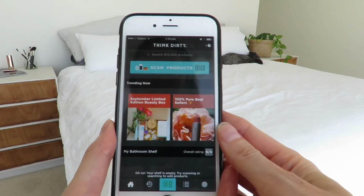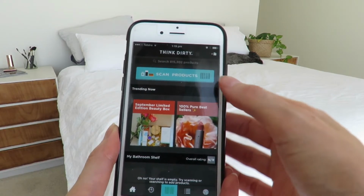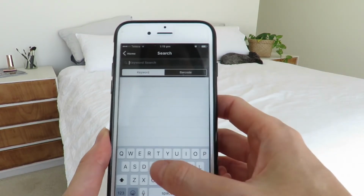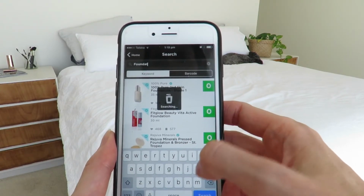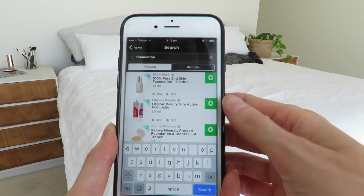The other resource I wanted to mention is the Think Dirty app. So I'm going to jump onto my phone now and show you how easy it is to use. Okay, so this is the Think Dirty app. There's a few things that are really helpful. The first one is searching a product. You can put in the word foundation and it will come up with every single foundation that is listed in their database.